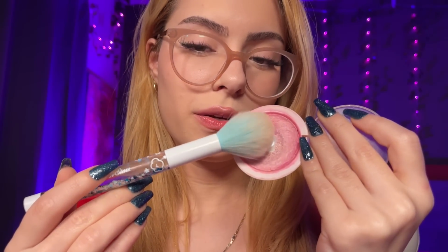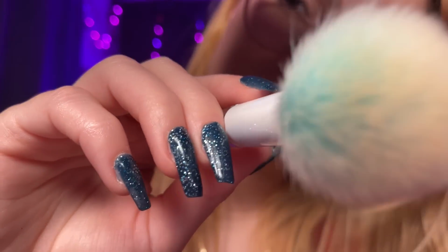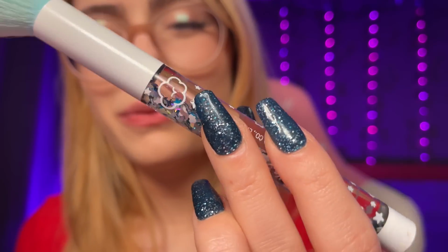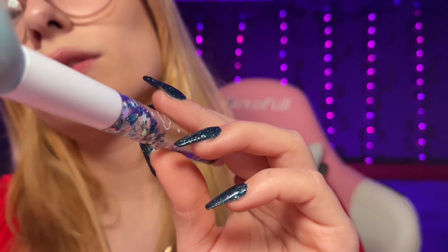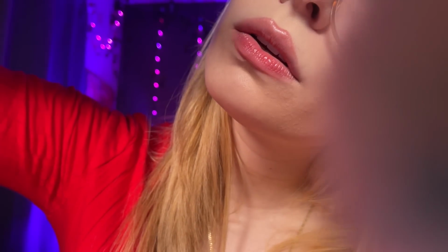I'm gonna get a little bit like that right onto the brush. Okay, I'm gonna tap off the excess. Beautiful. My goodness. This is also a really beautiful brush. It has all these particles in them. It's cool. Stunning. You look so glowy.